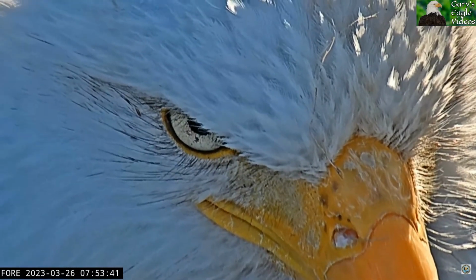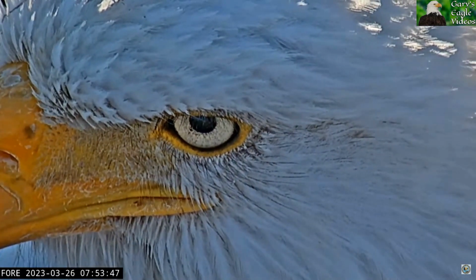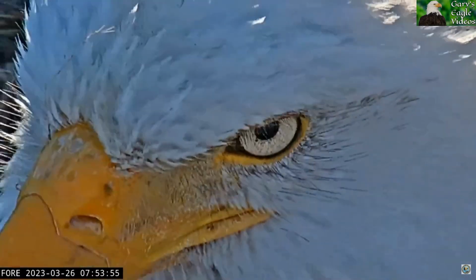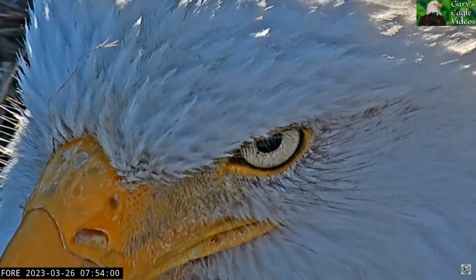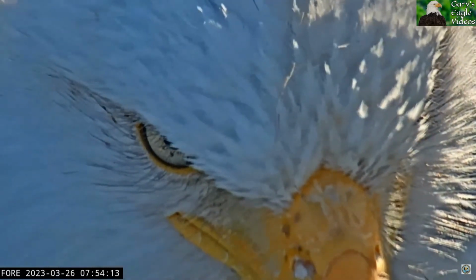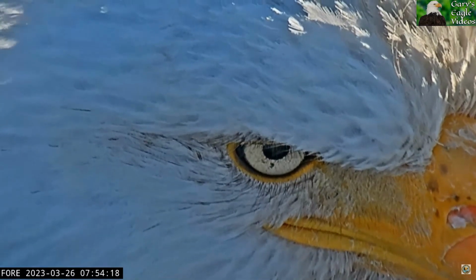Look at the incredible details in the cere, which is the back portion of the top of the beak there. You can see the nostrils, which on a bird are called nares, N-A-R-E-S. And anyway, I just thought I'd share this with you because it is really something extraordinary and something that I had not seen this close before.